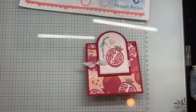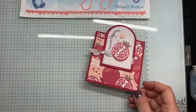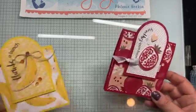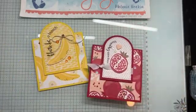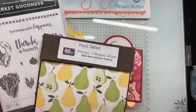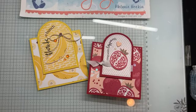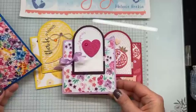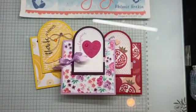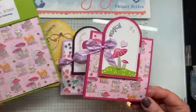Isn't that cute? So we have this one. We have this one that says thanks a bunch. So these are both made with your Fruit Salad paper and your Market Goodness stamp set. The sentiments pair so nicely. Then you have this one made with the Bloom Impressions Designer Series Paper. And this one made with the Toadstool Gardens Designer Series Paper.